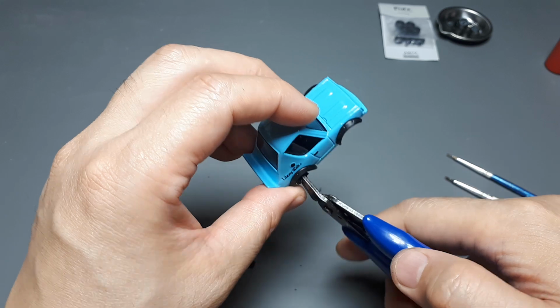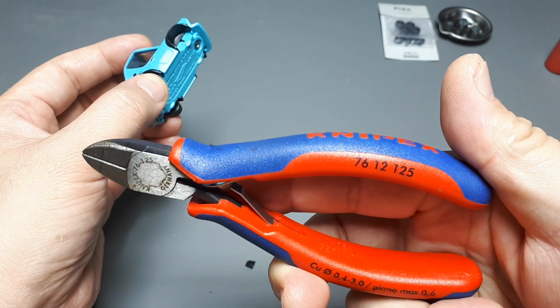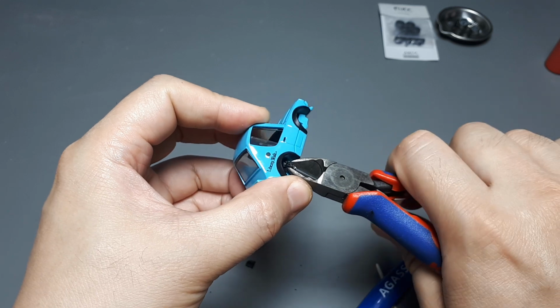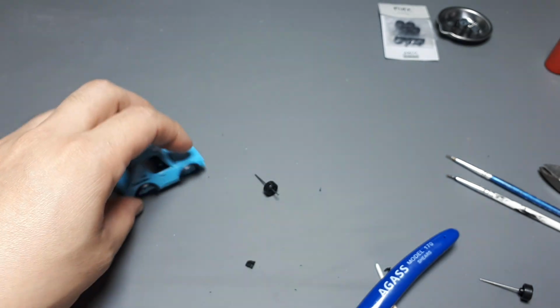Alright, so then these clippers, that's the model number 7612-125. I've been using these for a while, and they can easily clip through these Hot Wheels axles without issues. Alright, so I'll save all that. Let's save this for later.